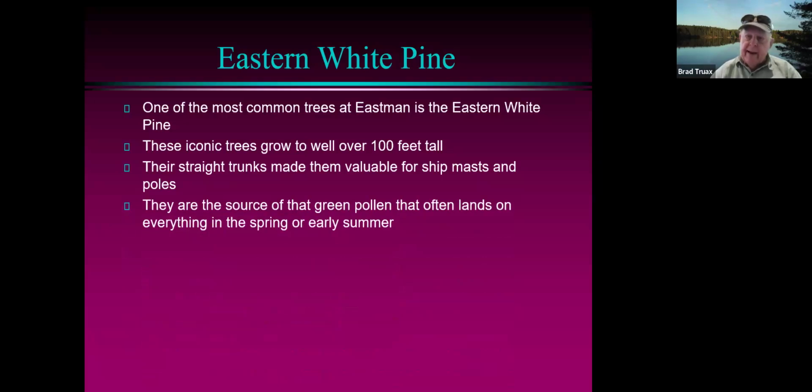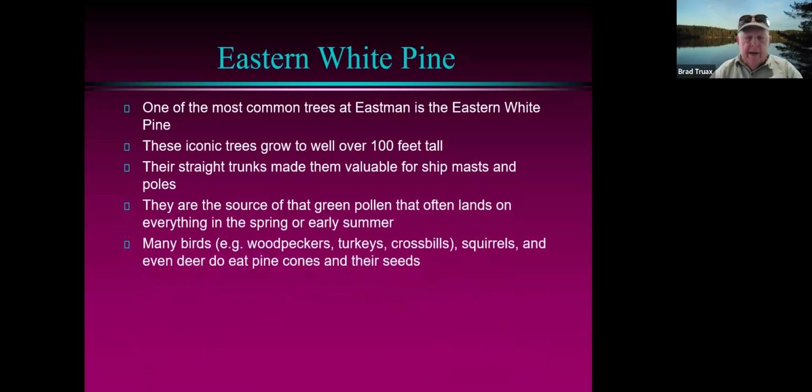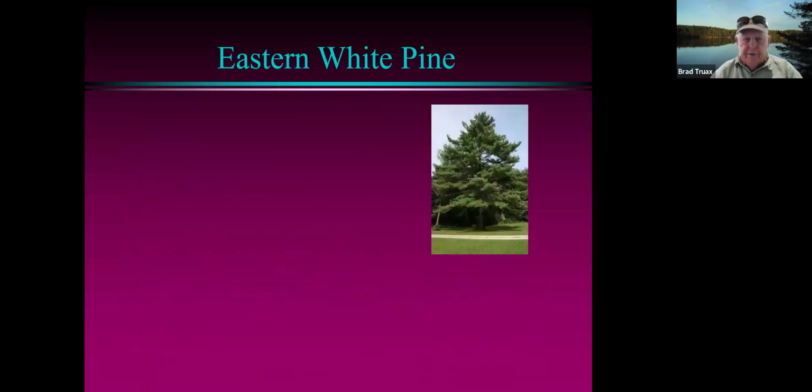I was just out there today, and my white car is almost green because of all the pollen that's falling from the pine trees. And many birds, like woodpeckers, turkeys, crossbills, and animals like squirrels and deer, even eat the pine cones and their seeds.